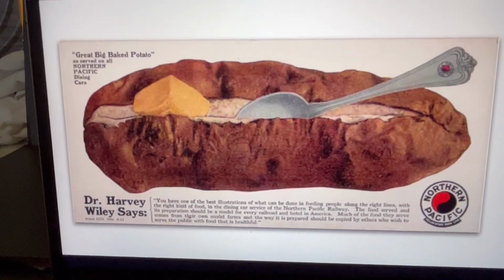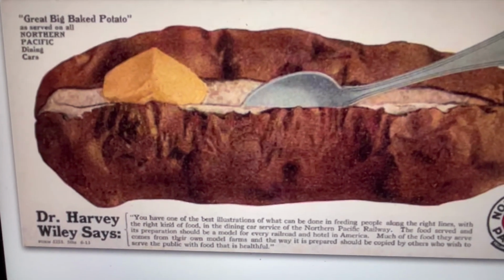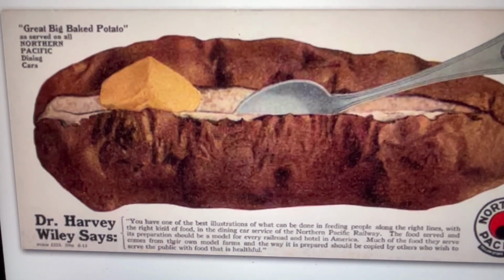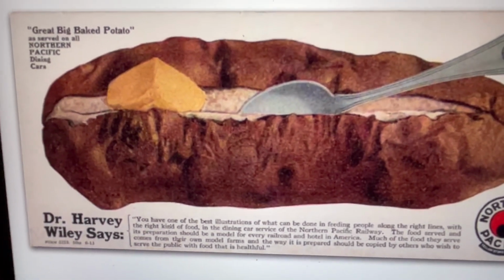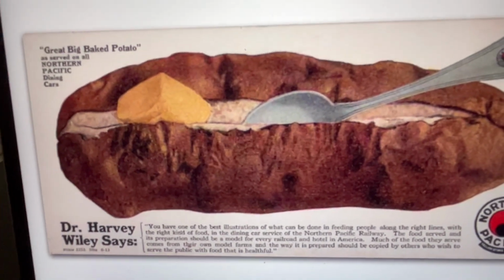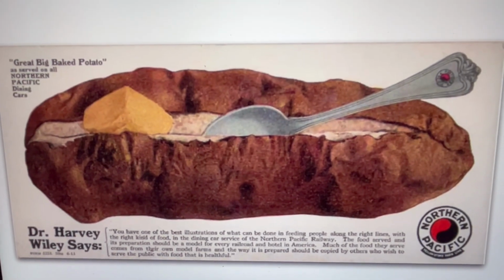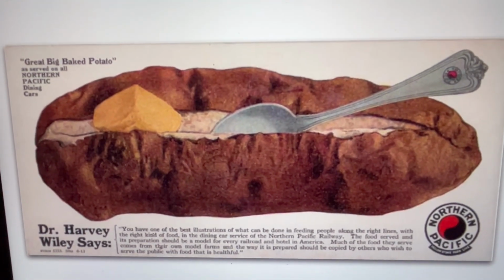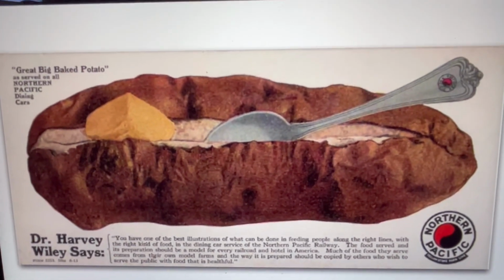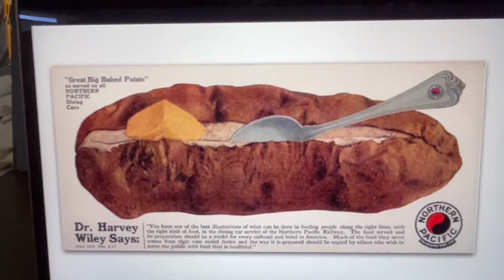Yeah, he says, "You have one of the best illustrations of what can be done in feeding people along the right lines with the right kind of food in the dining car service of the Northern Pacific Railroad." What an endorsement. "The food served and its preparation should be a model for every railroad and hotel in America. Much of the food they serve comes from their own model farms, and the way it is prepared should be copied by others who serve the public with food that is healthful."